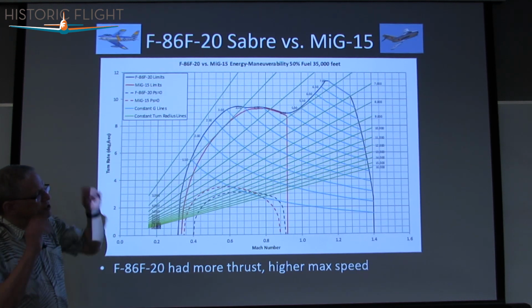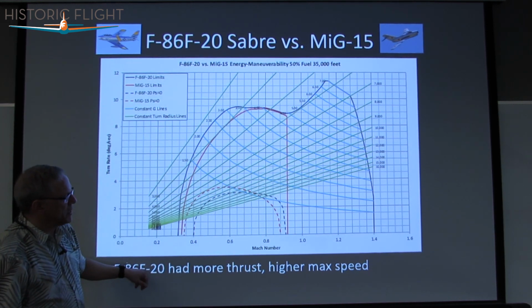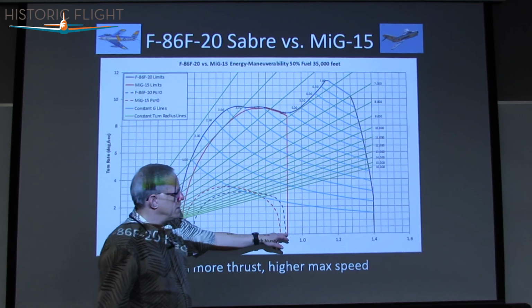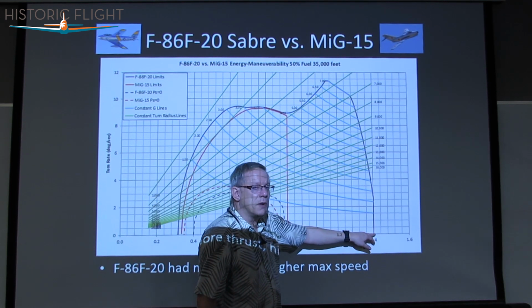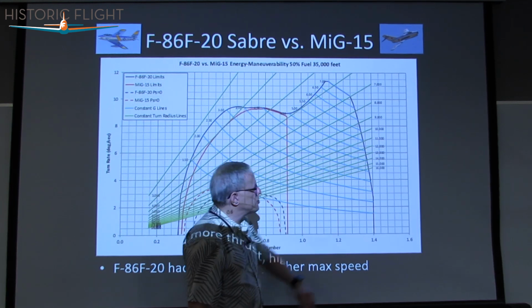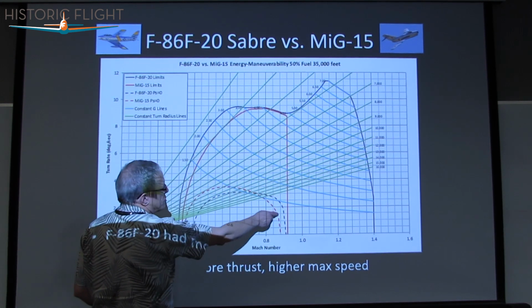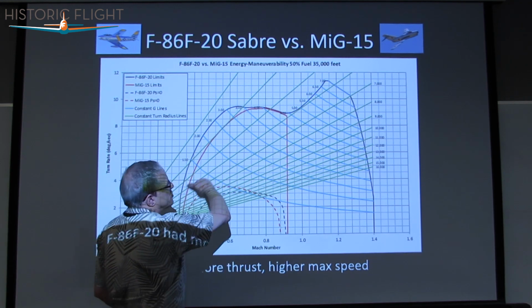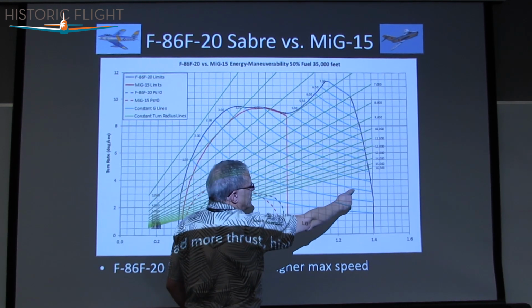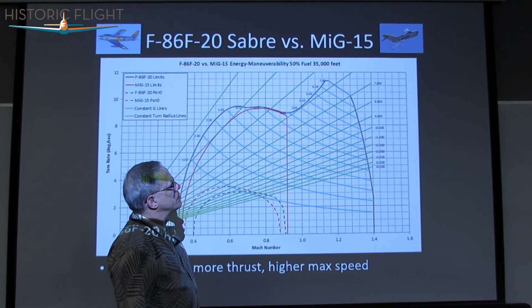Then lastly, we developed the F-86F-20, with more thrust, and we raised the speed limit on the airplane out to Mach 1.4. So the pilots could actually dive out to supersonic speeds. So because of this, while they were pretty evenly matched through sustained performance, all of a sudden the F-86 pilots could dive and have a big advantage out here. And that really did work to their favor.